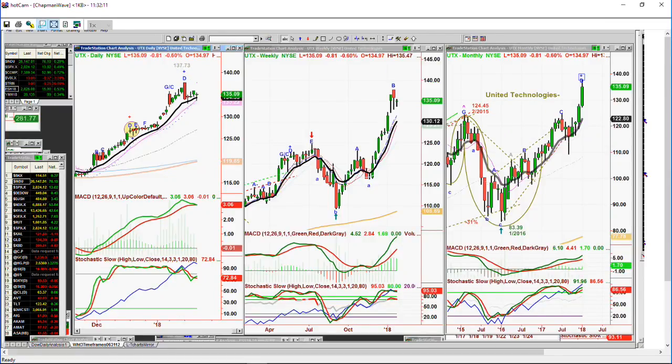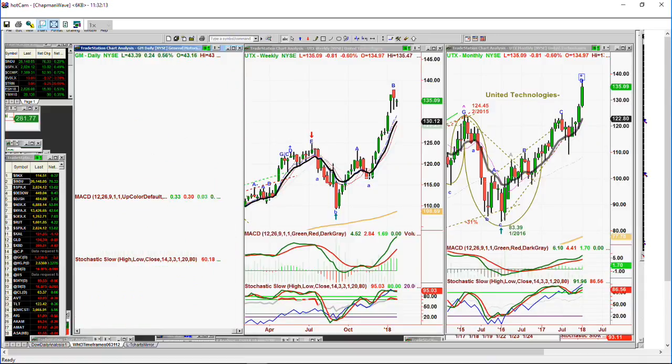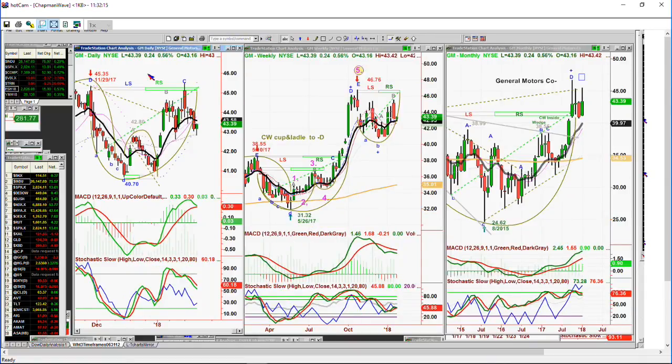43.30. Let me just show you GM right now. It's up 24 cents at 43.39, and pulled back really sharply from that last peak. And the weekly chart suggested that this is not such a good sign. It should have done much better. So I'm just watching it very closely. I think out of the autos, it's one of the better ones looking out. That's the way I'm looking at it right now.